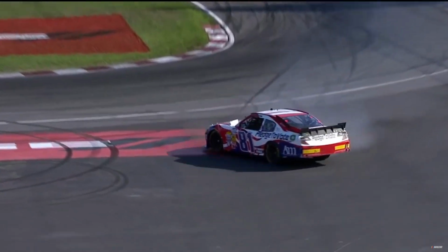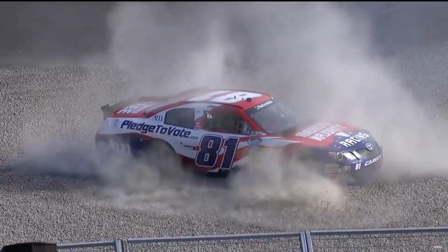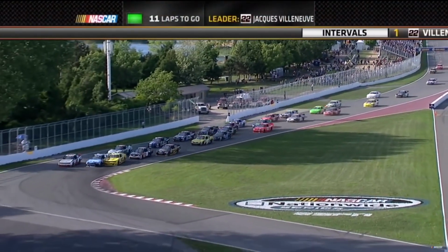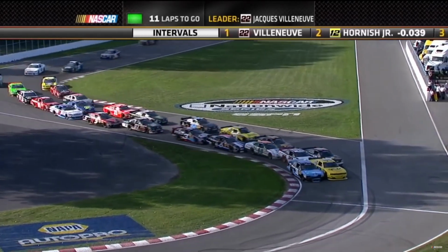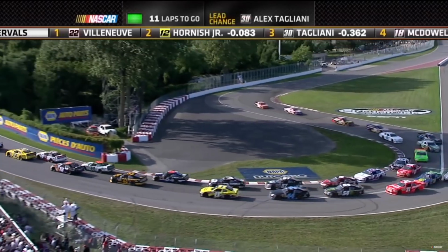Classic wheel hop. It's when you don't match the revs on the downshift. The only way to get out of a wheel hop. Ooh, Tagliani forces his way. He sure did. Now he's going to have to bang into Hornish, and he somehow manages to take the lead.